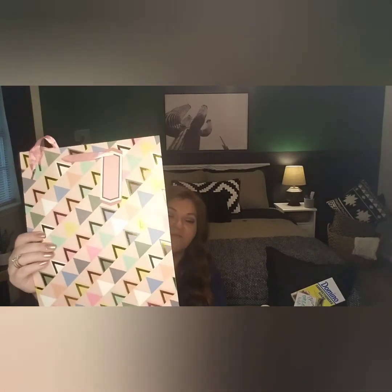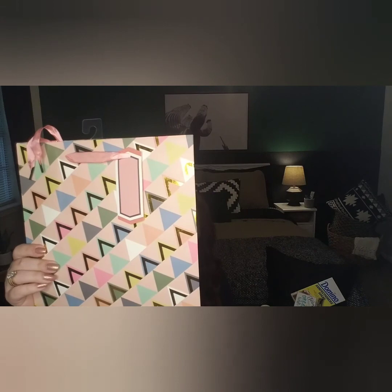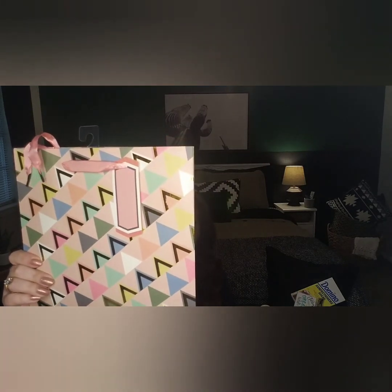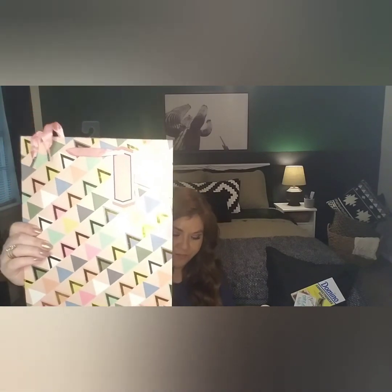So this is going to be my first one. I like the geometric print with the triangles and the blush pink background color. And I also like the little tag that it came with. I thought that was really cute. And this one's kind of neutral. You can use it for different occasions.